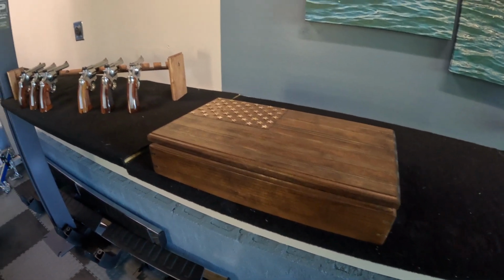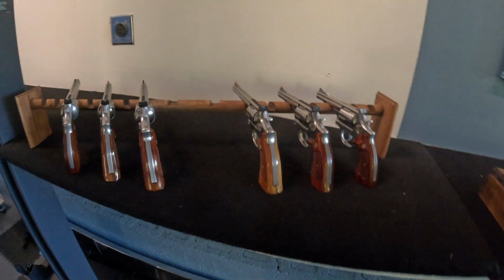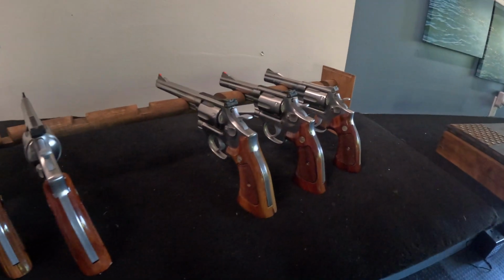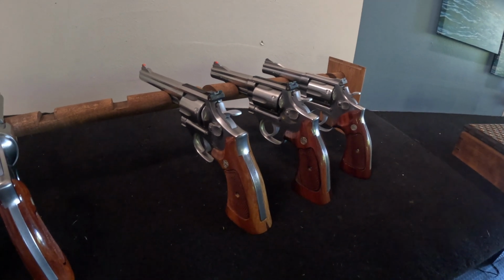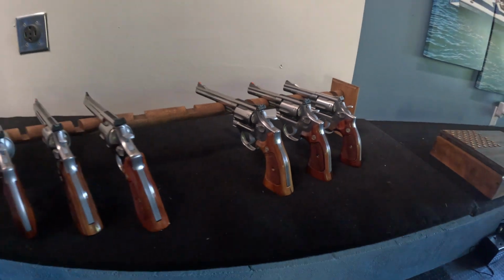So anyway, we're going to move over here real quick. And these are just some of my Smith & Wessons. I love Smith & Wesson revolvers. Those three here are Model 66 Smith & Wessons, various lengths and various dash numbers. And we're going to talk a little bit more of that in another video. I'm just giving you a preview.